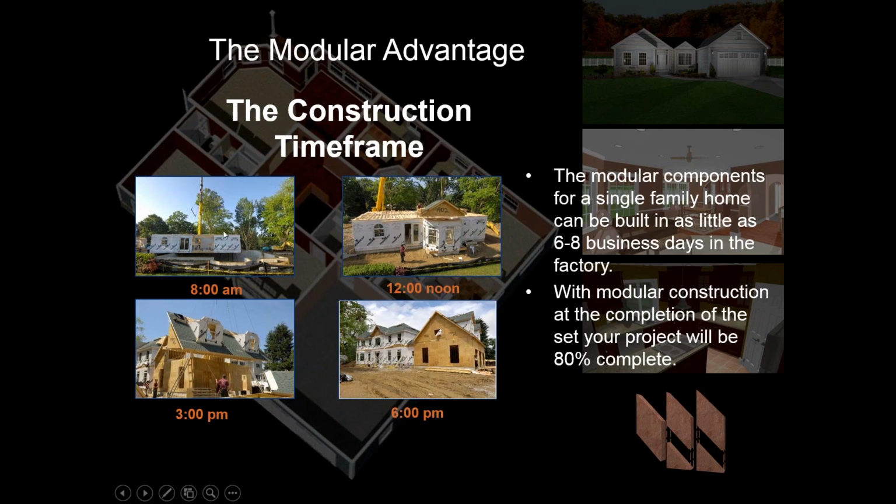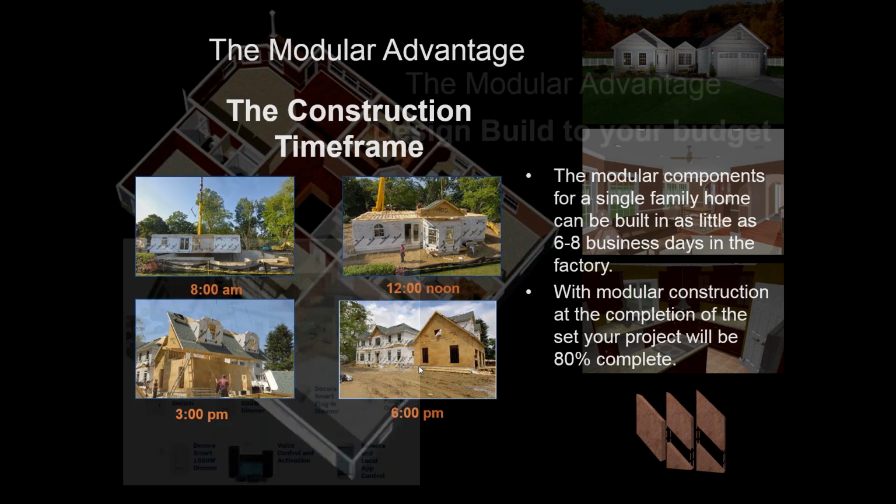So again, starting at 8 o'clock in the morning, we're setting the first module. By noontime, I have the whole first floor set, plus a little bump out breakfast room box, which this customer wanted with a cathedral ceiling cap. By 3 o'clock in the afternoon, I've got all 5 modules set, plus the turret. And what you're looking at here is a panelized garage. We can actually panelize the walls. I also pre-build the roof systems. We set them in place. So by the end of the day, this would be what your house would look like.